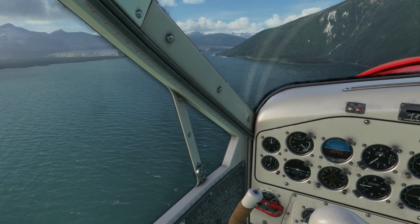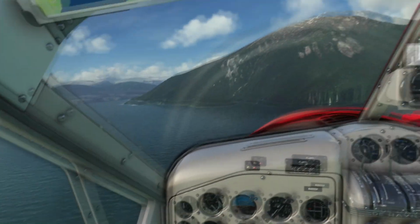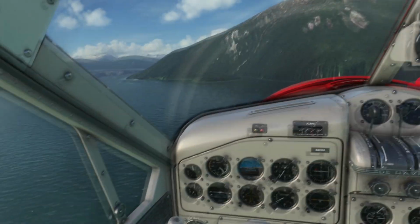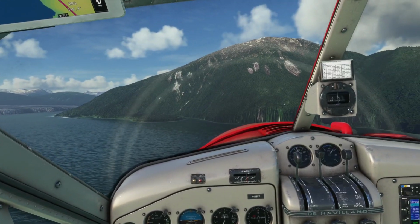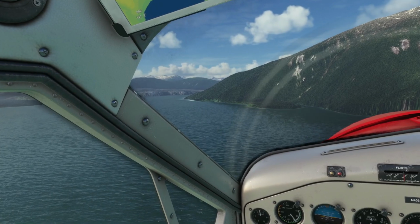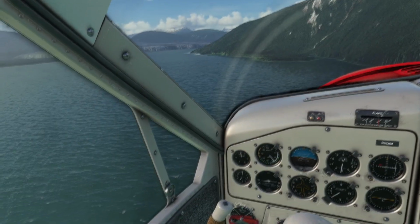You could look at the water and see what it's doing. You could look at the direction and the sea state. Now the white caps are not a good idea. They can be a bit much. That could indicate really choppy water, which is not great for a float plane. But when it comes to direction, you can always tell the direction looking at the waves.